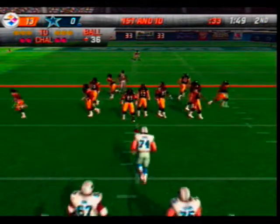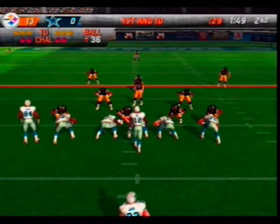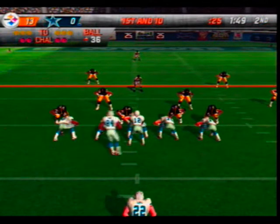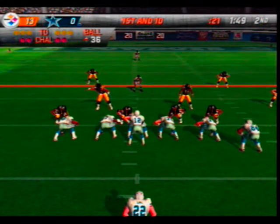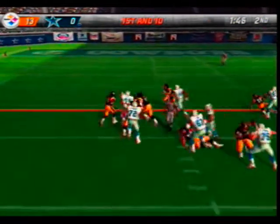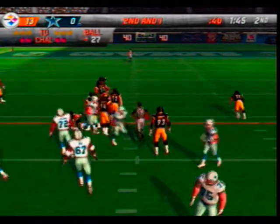First and 10. Ball on the 36-yard line. One back. Lang, the lone setback. May sends a man in motion. Watch that screen. Hands it off. Kenzie comes up to make the play at the 27.